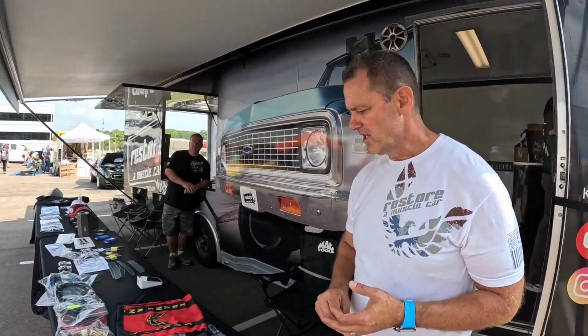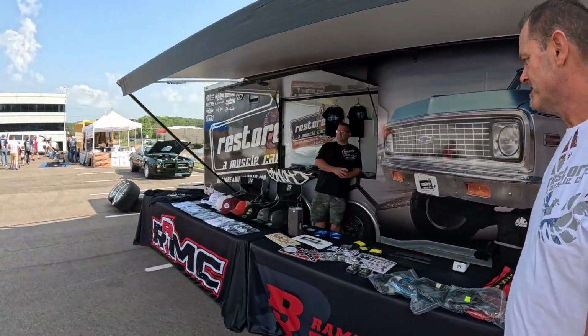We brought out our Brewster Green '73 Trans Am that I built this last year for the Bandit Run. We went up through Michigan this year. Cool. But you'll have to check that out. Do you want to go over it with me? Yeah. Show everybody what all you've done to it.